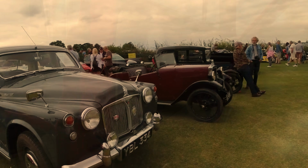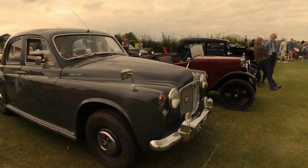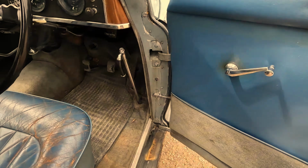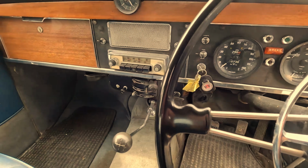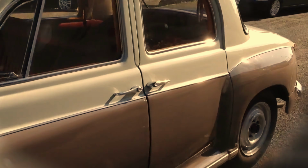Current market values remain surprisingly affordable. Decent 6-cylinder examples start around £3,500, with well-preserved cars commanding £6,000 to £8,000. The best examples reach £10,000 to £15,000.